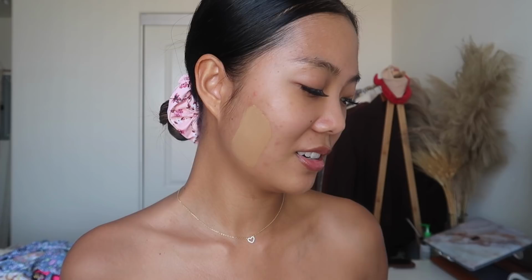It's not a bad color. Should we try the other one? Okay, let me try the other one. Maybe I should have tested this on the other hand. I'm just gonna have to use my hand, guys. No, okay, tan 60 is our color, tan 60.